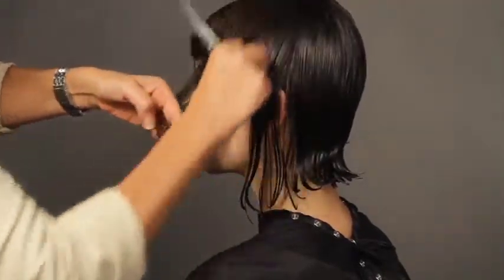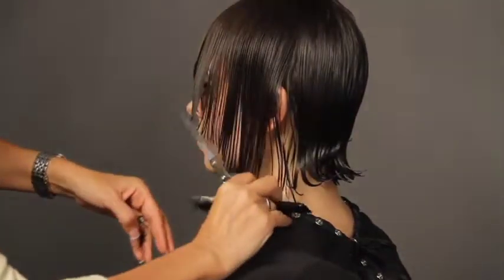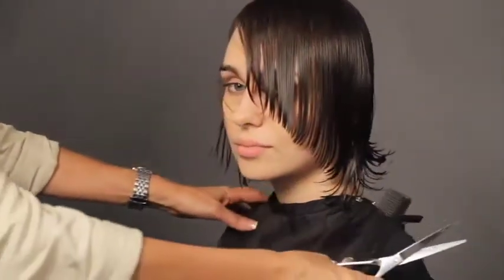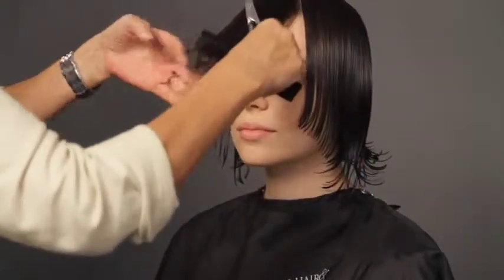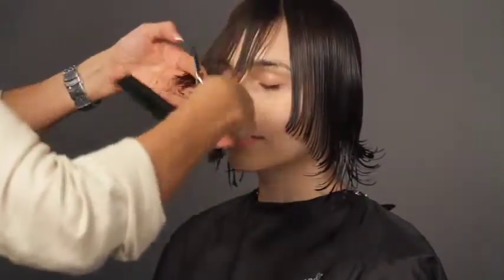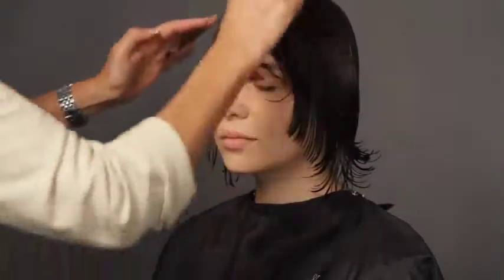She's a little full around the cheekbones, so whenever the client has round cheekbones or really square jawline, I want to give more of a vertical line. So this angle goes all the way up. I want to take away the tension from the jawline, and I want to bring the tension up to the cheekbones and the eyes. At this point, I'm working around the head. I did the back, the sides, and now I'm doing the bangs.